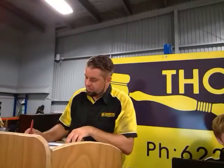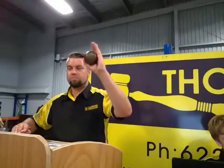Lot 252 is a Zenith Metal Threads round head slotted Phillips. Here we go, a few boxes of those. At 20, give it 25. At $20 with the net. At $20, looking for more. High and low, 20.